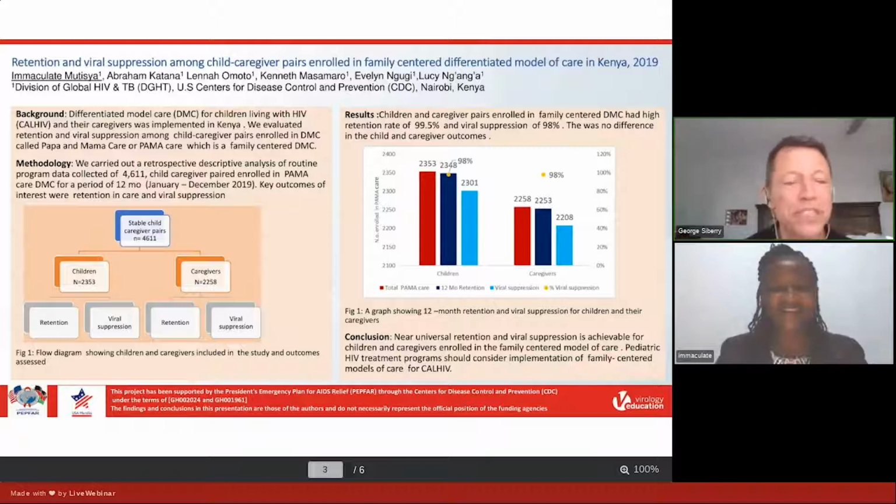So Immaculate's going to talk to us about this poster, Retention and Viral Suppression Among Child Caregiver Pairs Enrolled in Family-Centered Differentiated Model of Care in Kenya. So Immaculate, again, just take a couple of minutes to take us through the highlights. And if you want the operator to focus in on a graph or something, just say it as you go. Over. All right. Thank you, George.